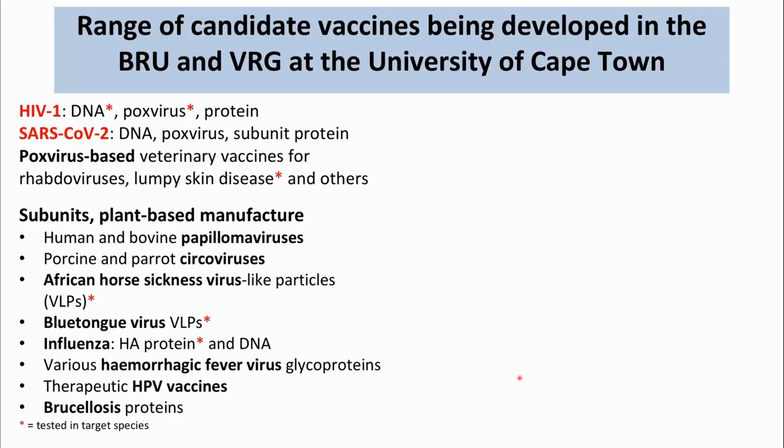Now, the range of candidate vaccines, to give you an idea of the kind of scope at UCT, just the BRU and BRG have been working on HIV-1 and SARS-CoV-2 in particular in the recent past. BRG is working on poxvirus-based veterinary vaccines for a variety of diseases using lumpy skin disease virus poxvirus. Then subunit and plant-based manufacture in the BRU involves various papillomaviruses, human and bovine, porcine and parrot circoviruses, African horse sickness and blue tongue orbiviruses as virus-like particles, influenza virus, hemagglutinin and DNA, various hemorrhagic fever virus glycoproteins in the study of emerging viruses, therapeutic HPV vaccines, and we're looking into brucellosis vaccines as well.